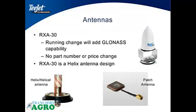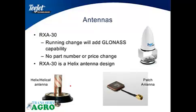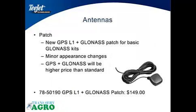Also wanted to take this opportunity to draw your attention to the fact that the RX-830 is a helix antenna design. Other products on the market describe themselves as helix antennas, and that is in fact the antenna design that's inside the RX-830. You can see down here in the left corner of the slide the helix antenna design that's inside there, as opposed to the patch antenna design that's shown on the right side. So it's just a more sensitive, more robust, and more costly antenna design, but it does provide higher performance. We have a lot of customers who use that exclusively and have become very happy with its performance and its reliability.